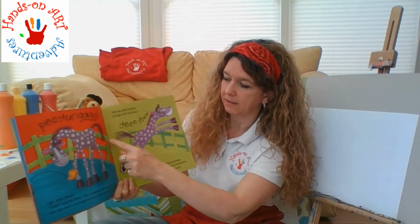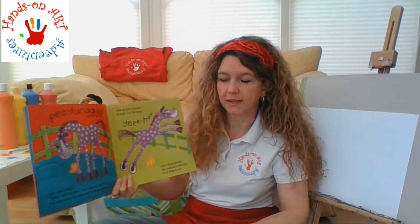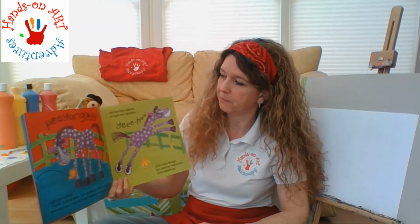Here's the fence. It's a wonderful green fence. I wonder what colour your fence is if you have one in the garden.